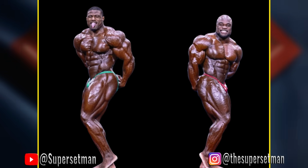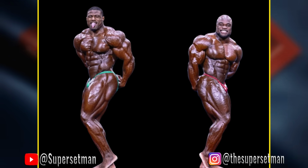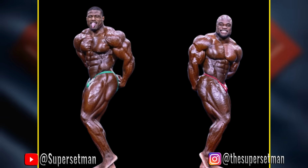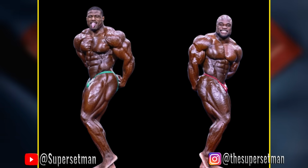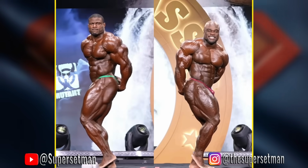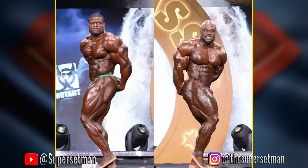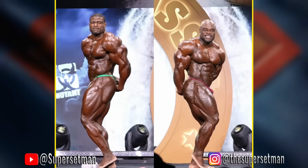Side triceps is next, and at first glance you may be fooled by this picture because it looks closer than it actually is, with Andrew looking like a bigger version of Brandon but with a longer arm that he cannot flex to the maximum. So I wanna take you back to the footage I showed you in the beginning to showcase what was wrong with Andrew's side triceps, because again, pictures can fool you.